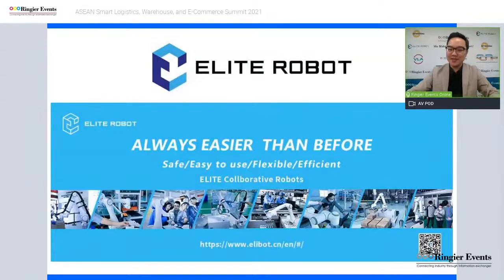We have Elite Robot. Founded in 2016, Elite Robot is a spin-off robotics developer initiated by a group of PhD, mechatronics and software engineers from Beihang University. It is engaged in the R&D and manufacture of collaborative robots, including reducers, underlying operating systems, embedded hardware and software, and modular joints.